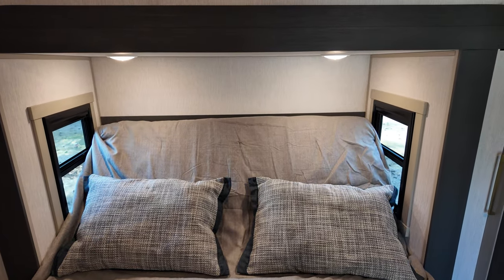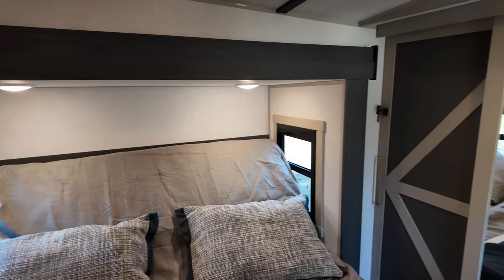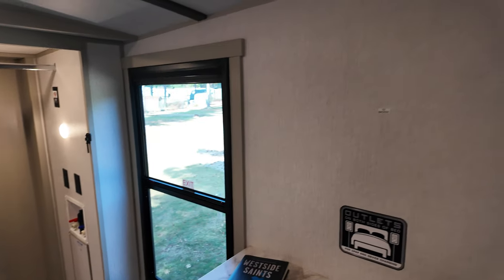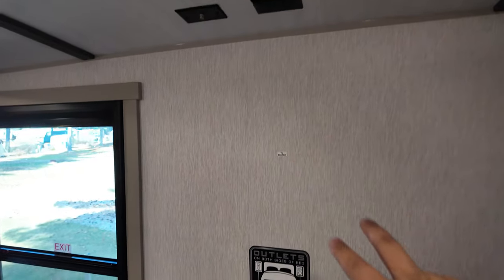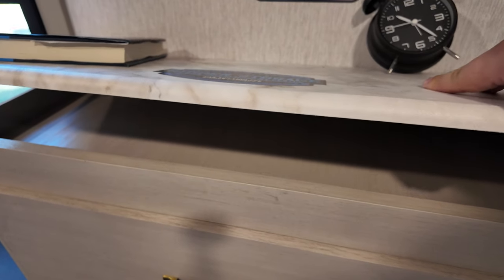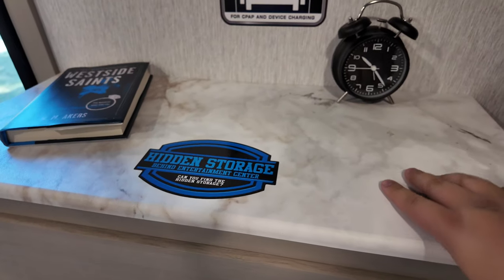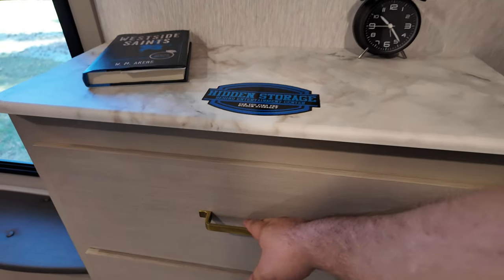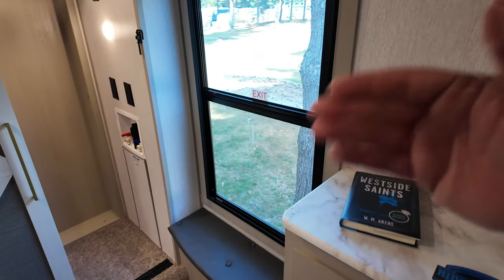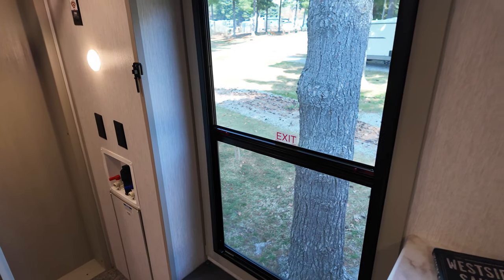Windows on both sides. Again, they open up for a nice breeze. They also are going to be tinted with that alumifoil. Flip it around. You got your TV backer along with the appropriate outlets. You also have a dresser with a little, that is knocked over the clock. Nice, stayed nice and balanced. Bada bing, bada boom. It's also got outlets on either side of the bed too, by the way, if you got like CPAP or something like that.